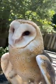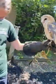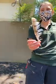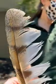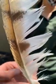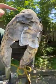So what I have here too, I want to take this out so you could maybe get a closer look. Got a little frilled in my pocket there. But this is a barn owl feather. And they lose these regularly, kind of similar to how we lose our hair. They lose their feathers at different times of the year as they grow in new feathers. So Valkyrie right now, I'm not sure if you can see on the back, but she definitely has some new feathers growing in.